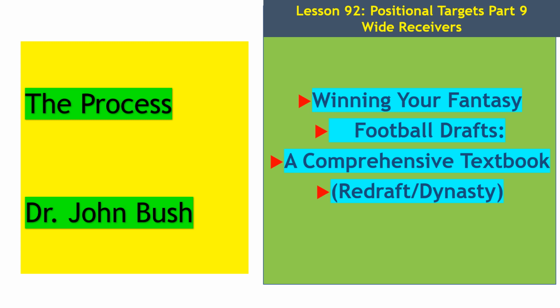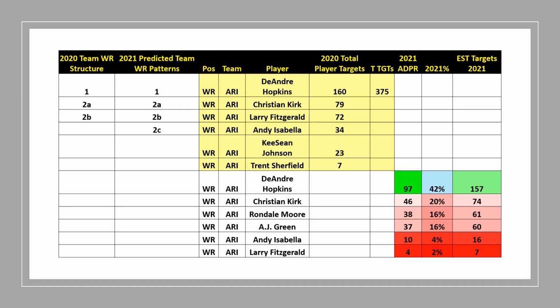So, with that said, you know me, I can't do things the same way. So I added some different metrics in here when we look at 2020 targets and estimated 2021. Let me go through it here. We'll start with Arizona. And in the yellow highlight was the 2020 targets, the player, of course, the team position, and the total targets was 375 here.